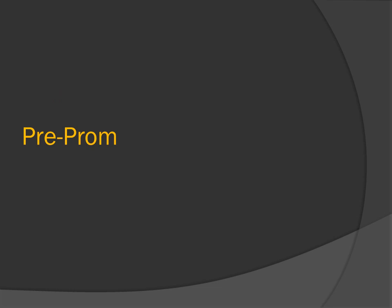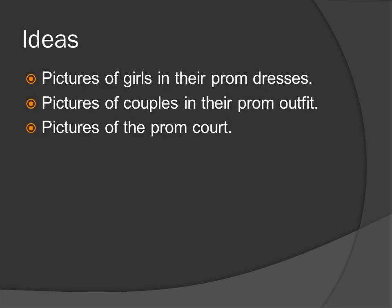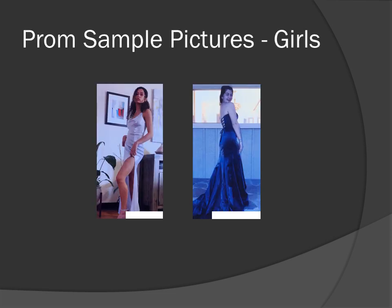Pre-prom. Here are a few ideas. Pictures of girls in their prom dress. Pictures of couples in their prom outfit. Pictures of the prom court. Prom sample pictures. These two pictures are from the Carmont 2020 yearbook.